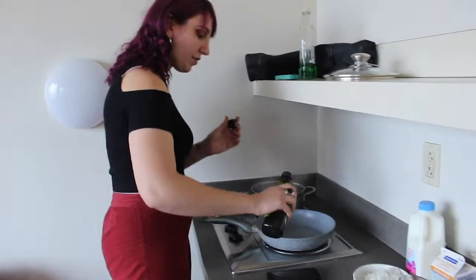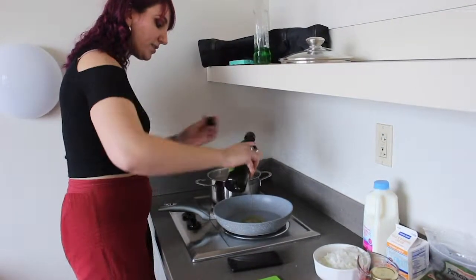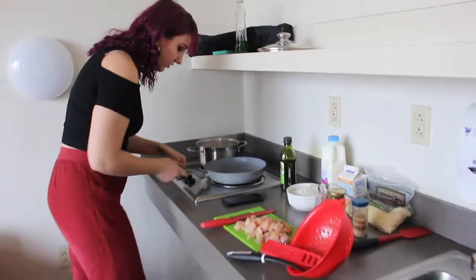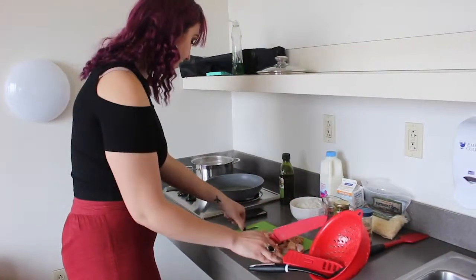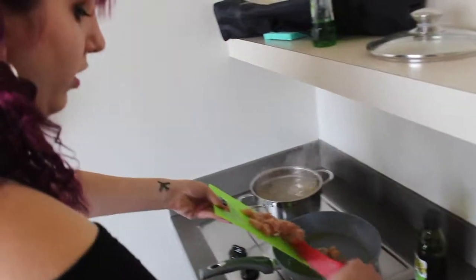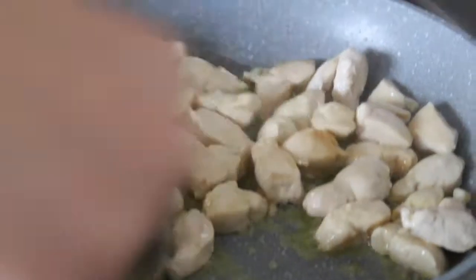I'm just gonna get started on cooking the chicken and the onions. So good, it looks like the pan's hot, which is nice. Cool. Yo, this chicken's going to make the best sizzle sound ever. Ready for this? Oh, yeah.